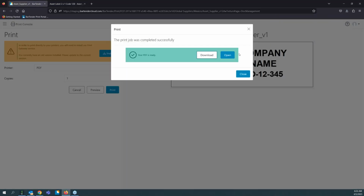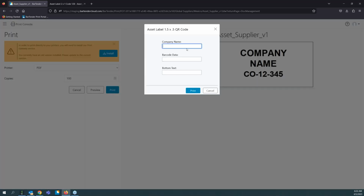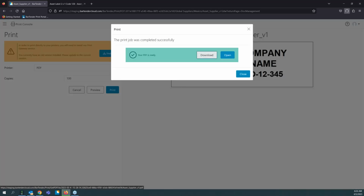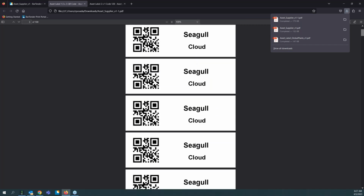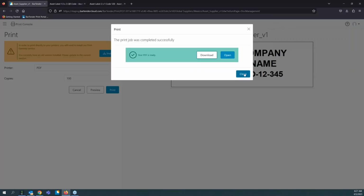We could have done 100 copies, and BarTender Cloud would have done this for us. So we're going to print just so you could see that in action with multiple copies of this. And we're going to say Cloud Automation for this one. Go ahead, remove this. I'll just call it Cloud. And we're going to print. It'll generate the PDF again for us. And we're going to be able to download and open, and we could see those 100 copies. Again, this is manual entry. There are ways of doing this automatically with our cloud product or connecting to a spreadsheet. It's more of what data source do you want to use.